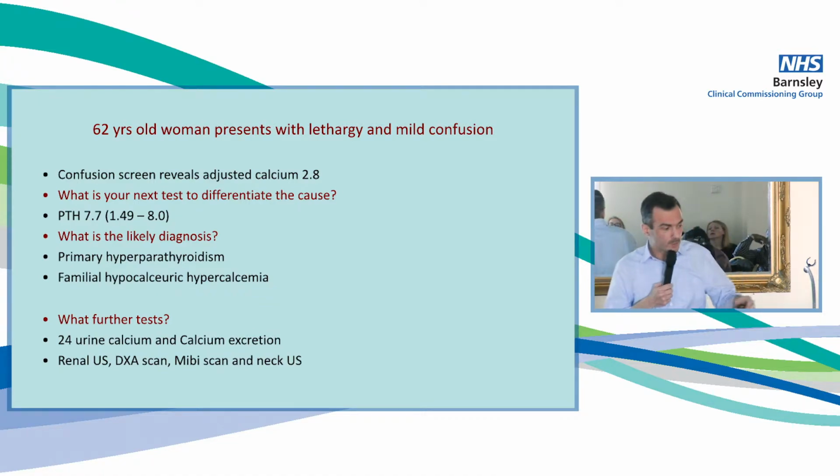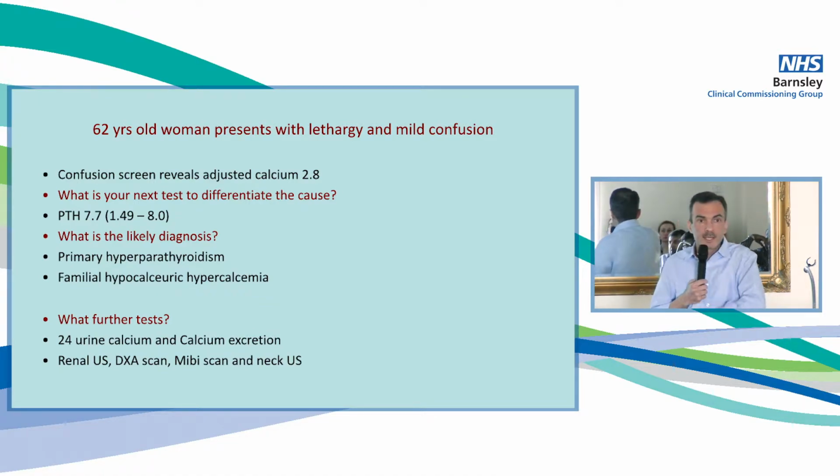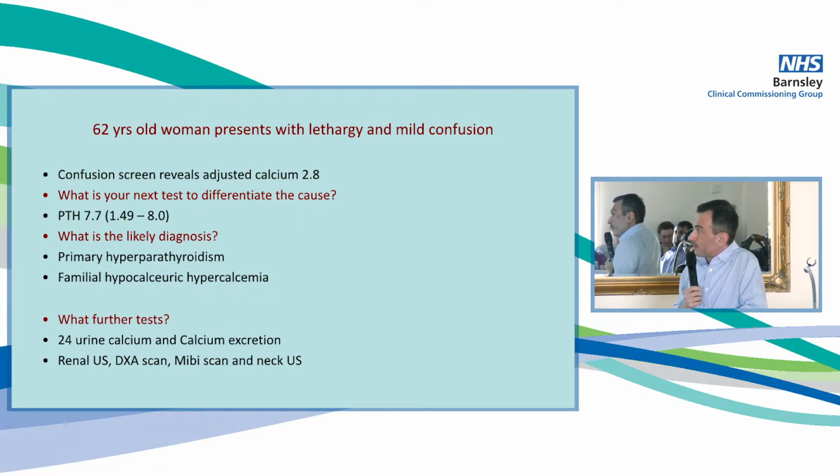So the two commonest causes of hypercalcemia are hyperparathyroidism and malignancy-related, whether it's bone metastasis or a rise in the level of the parathyroid hormone-related peptide. This lady has a normal parathyroid hormone, and usually if the parathyroid hormone is normal or elevated, that goes with hyperparathyroidism. If the parathyroid hormone is suppressed, that goes with malignancy.